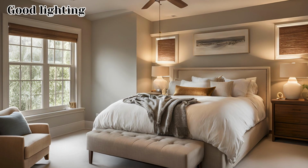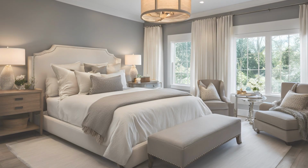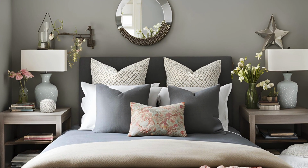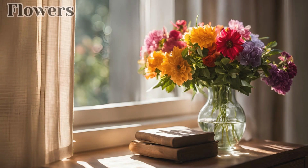Good lighting is key. Use a mix of natural light, bedside lamps, and soft overhead lighting to make the room feel warm and welcoming. Make the bed the star of the room by centering it and ensuring it looks inviting. Add subtle decor like a tray with a book and a small vase of flowers.